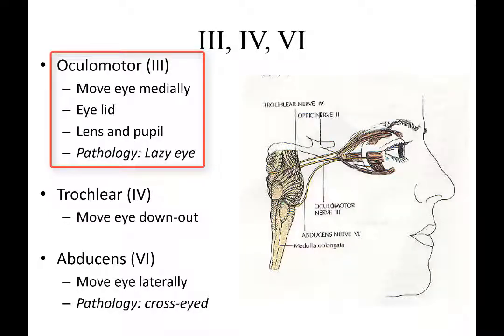The oculomotor that brings your eye medially also does a couple other things. It goes to your eyelid. So if someone has damage to this number 3 cranial nerve, they're going to get a droopy eyelid. And it also affects their pupil. So if someone has a lesion in their brain or some sort of damage on one side, and not only does their pupil not change, but they have a droopy eyelid and they can't move their eye medially, you're like, we got damage to the oculomotor nerve. We know exactly where that is. You can locate it in the brain where some sort of damage would be.